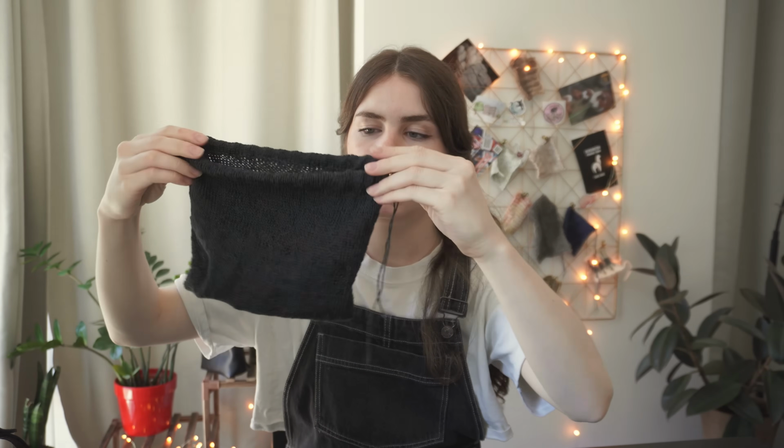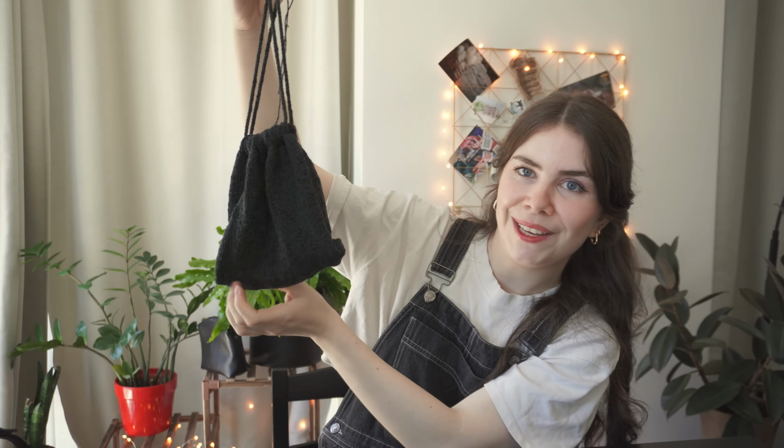Now this one is just the simple bag. It's not the backpack. You do have the option to make it into a backpack, but I just wanted a cute little pouch. I still need to sew these two I-cords together, so that's why there are little stitch markers. Honestly, I think it is very cute, and it is made up of the exact same yarn.